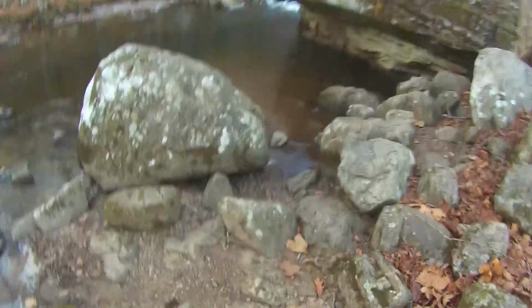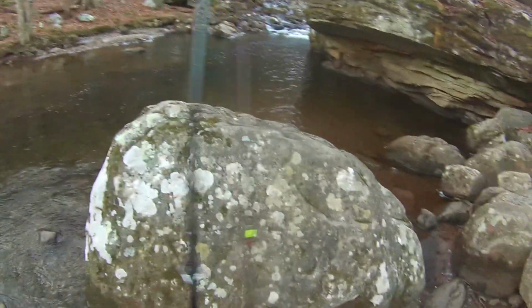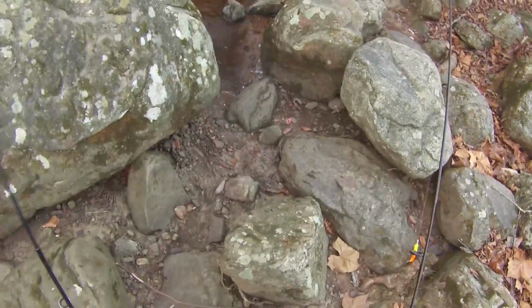And like I said, this is shaky, but the main reason I left it in is just so you can see how that huge boulder is, and then you can walk around and fish under it, which is one of my favorite holes. It is one of the most pressured holes though, so it's a give or take kind of place.